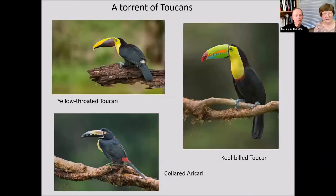Toucans. Okay, so these are a bird for a lot of people that's a target bird, something they want to see and photograph. The one on the right is the keel-billed toucan. The Fruit Loops bird. That's right. The one on the upper left, well, Phil looked it up. It's currently called the yellow-throated toucan. It's had many different names. And actually, there are different varieties depending on which country and how far north and south you are.